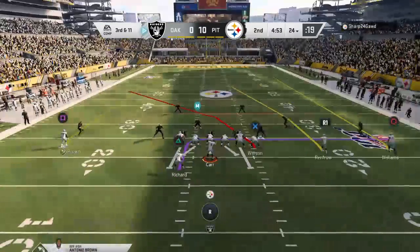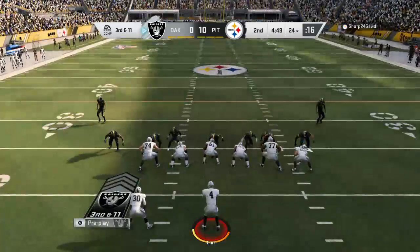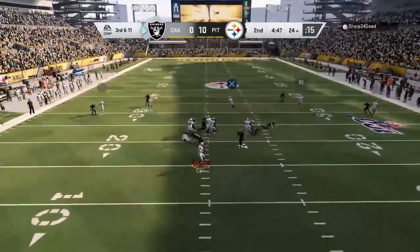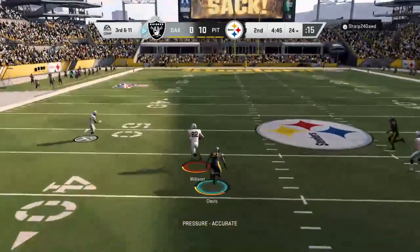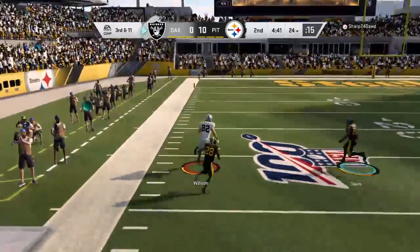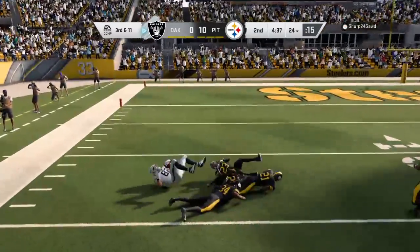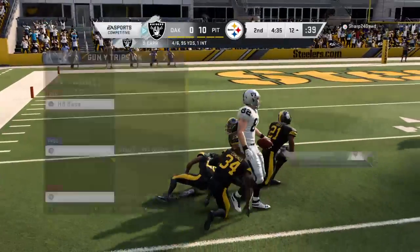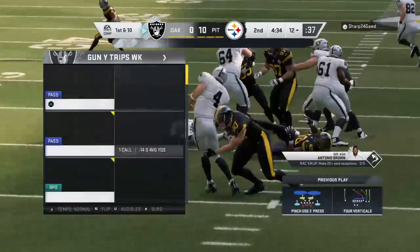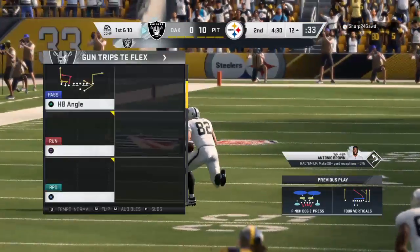Throwing his car on third down. And he locates Luke Wilson. And he takes it down deep into Pittsburgh territory. A big play there on the catch and run. 64 yards.